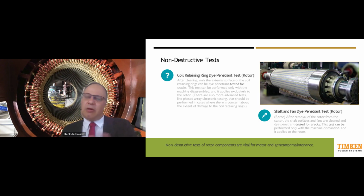Now, if we look a little bit more at the rotor side, non-destructive testing, it's called, not implying that the other tests are destructive, but these normally are called this because they are more of a mechanical test. Now, if we look at the cylindrical rotor, we will do a dye penetrant test on the coil retaining ring. This is very important to perform during a normal maintenance cycle, typically an 8-year maintenance cycle. It's quite easy to perform on site. However, you need to remove the rotor.